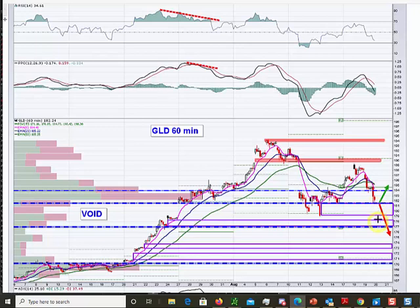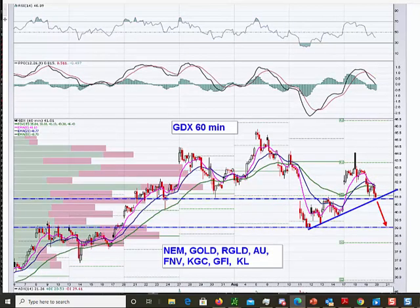What would give me pause is a move back above these moving averages, back up in the 184, 185, 186. That doesn't necessarily mean it won't go lower, but obviously I'm looking for a move now, not for a bounce and then lower later. I think it's go time right now. So let's move on to the miners.